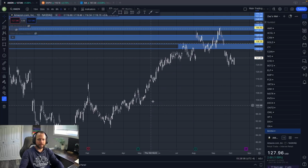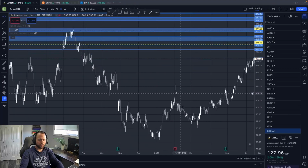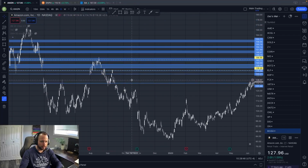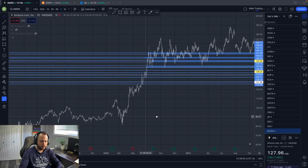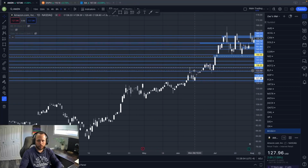As you can see, Amazon just sold off hard and came down here. And I don't have any zones down here. So I probably need to start drawing some. I feel like I should have been paying attention around this level. There's something going on right there, isn't there? Break, confirm. I almost wonder if you want to aim a little bit lower.